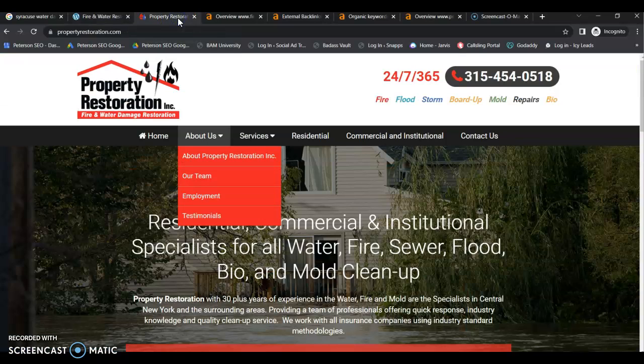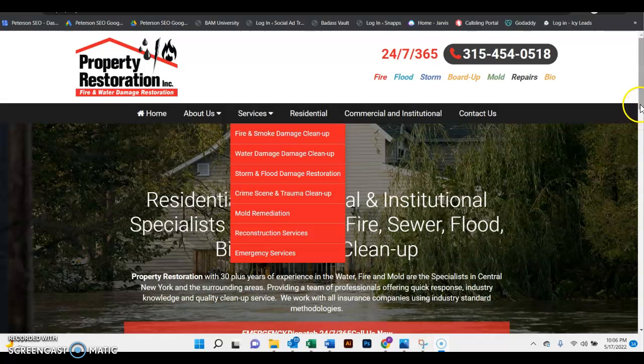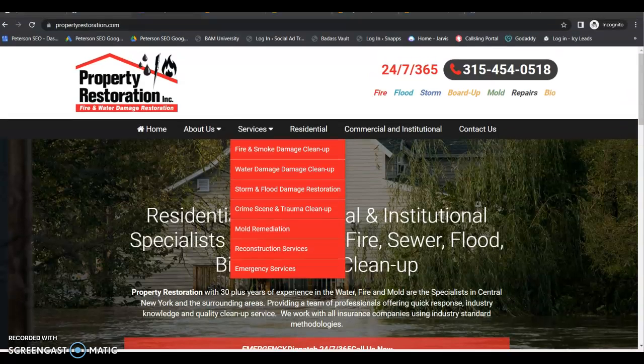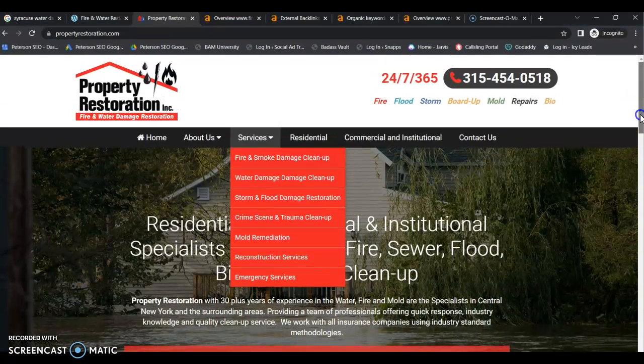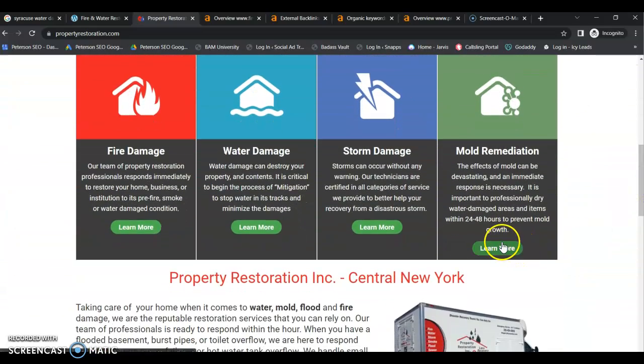One of your top competitors in Syracuse is Property Restoration. They also have a nice website. They have separate pages for each of their services, which is exactly what you want. Oops. Let's see. They got the interlinking between pages, which is good.